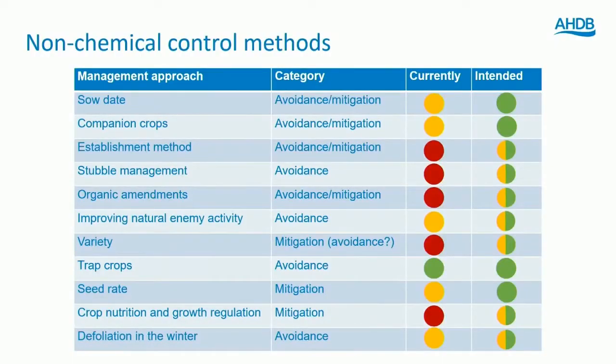So as part of the last AHDB funded project, which finished a couple of years ago now, we allocated each of these a traffic light. And that was after reviewing all of those and the research that was out there on all of them. Where we had a green traffic light, that meant that approach provided pretty reliable control and there was good evidence for it. There might be some need for some more research to fine tune it. Where the light was amber, it meant that the research had shown that we could maybe get moderate levels of control, but we needed more research to try and optimize that and understand it better.